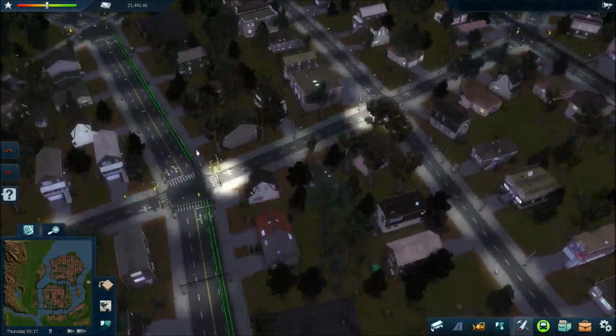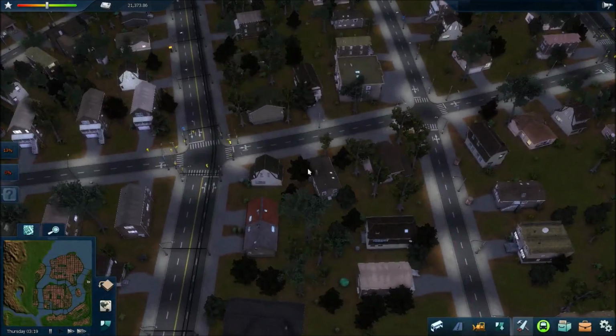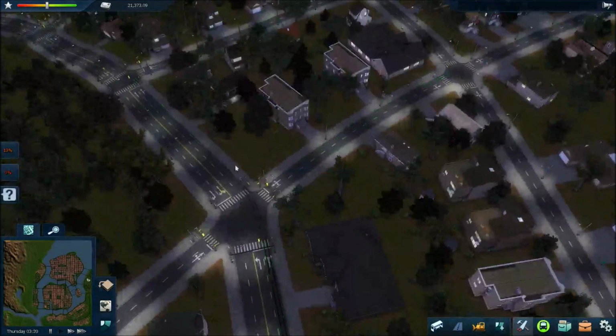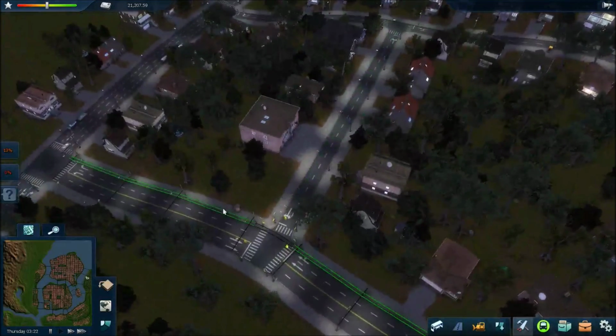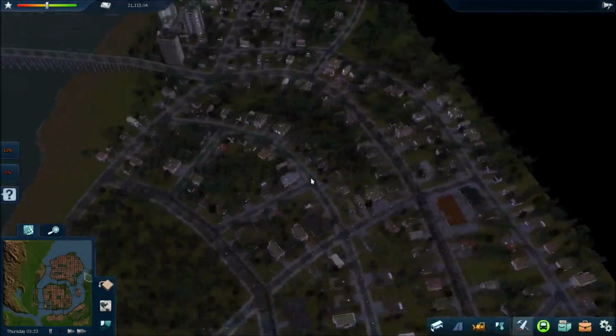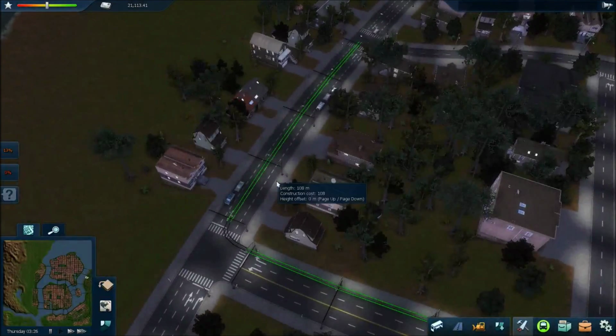Keep going straight. Traffic lights are going to be a pain, so we could end up having to get rid of some of the traffic lights. But this is a good way of getting workers into the middle of the city to their jobs. It's also a good way of getting them... Have I gone wrong somewhere? No. That's right, it's fine.